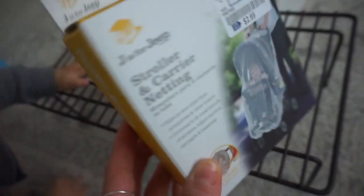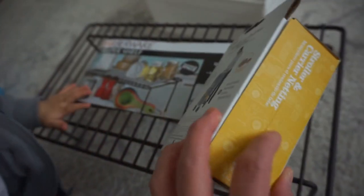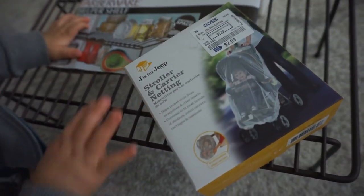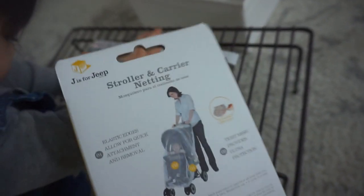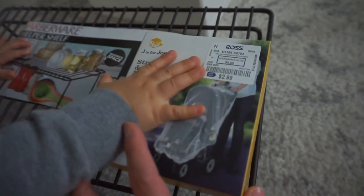I honestly don't need this right now, but I am going to be traveling to the Philippines sometime at the beginning of next year. So it's just kind of nice to have this. I'll be traveling to the Philippines with Gabriel, and you know, the Philippines do have mosquitoes over there.